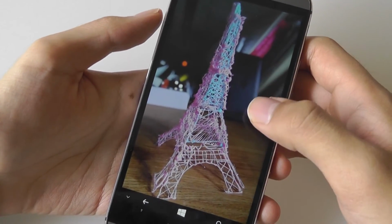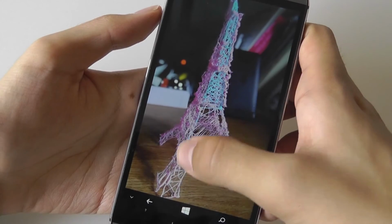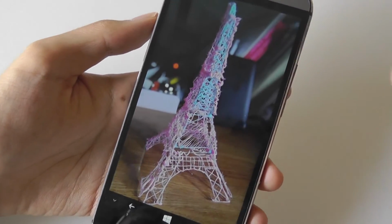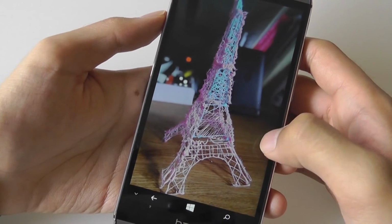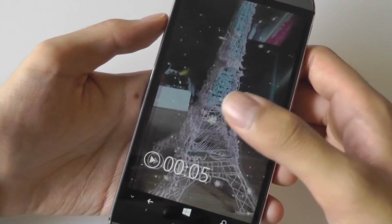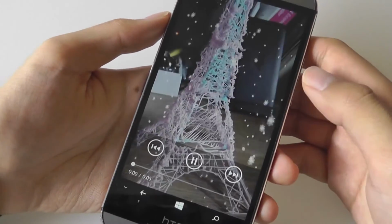This is one where I tapped on the specific point on the bottom here to focus in, and the back has been blurred out even more, as you can see there. So it does create a pretty compelling experience, and it is worthy of your social media networks if you want to post it there. And here are some other filters that you could play around with.